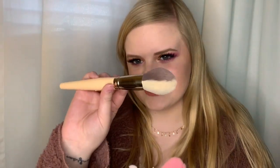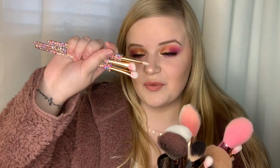And then the Juvia's Place brushes. I can't remember what this set is called, but it kind of looks like ice cream to me, because it has the vanilla, chocolate, and strawberry. And then Bling brushes, these are new, but I really like them. One, because they're really pretty, and number two, they're very soft and very easy to work with, and they're just beautiful.